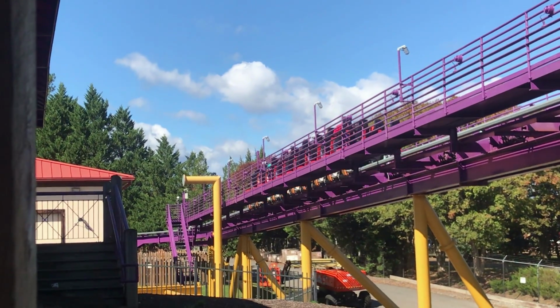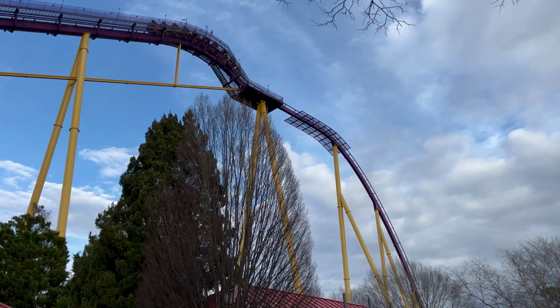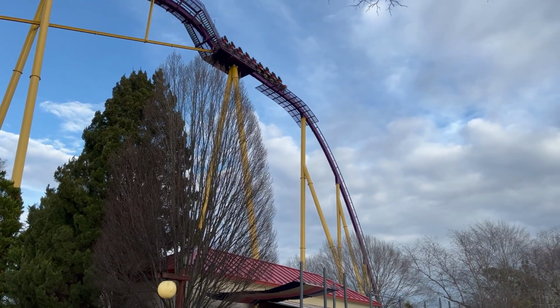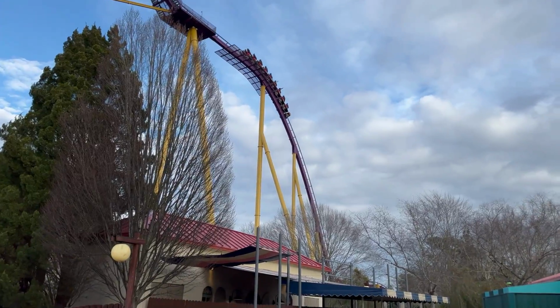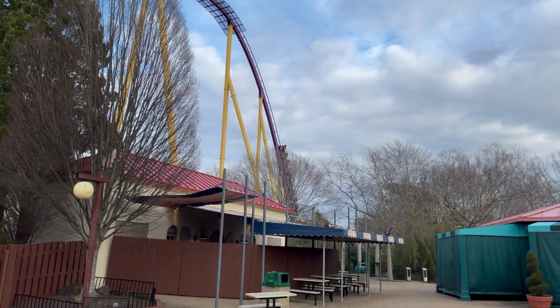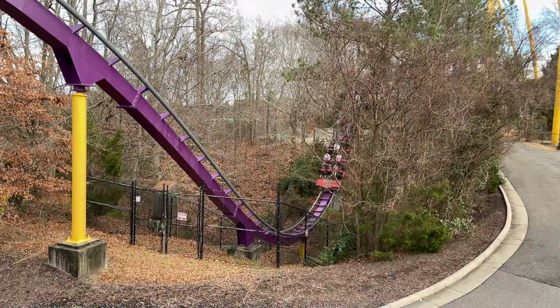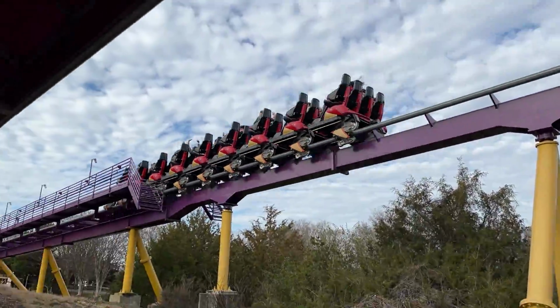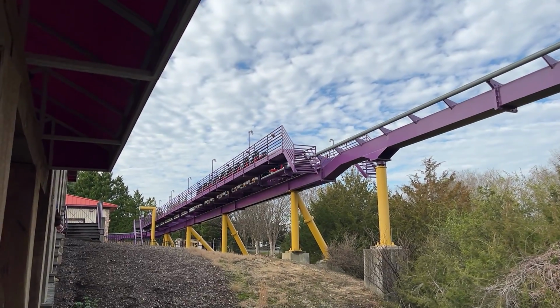As the first B&M hyper, Apollo's Chariot features a little bit of everything and shows what the hypercoaster model could become. This is our full-length, in-depth review of Apollo's Chariot and our comments about what you can expect when you go to Busch Gardens Williamsburg to ride this coaster. Now, let's climb aboard the God of the Sun's Golden Chariot.